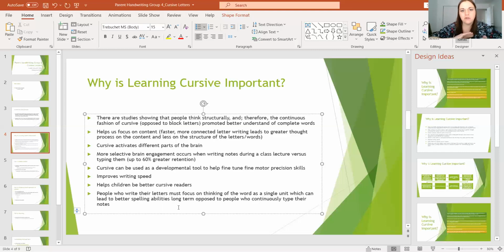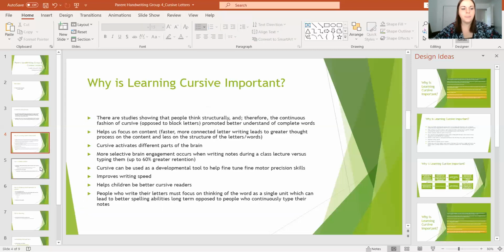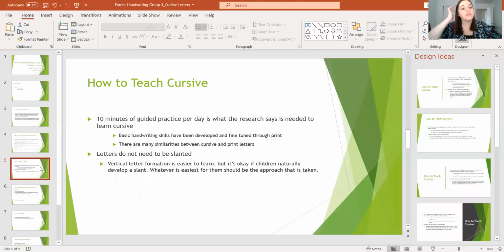So again, this is referring to both cursive and printing, but people who are writing their letters versus typing, the research shows that they end up being better spellers in the long run. So having that handwritten knowledge, and cursive being one of those things that we can use when we're writing out notes and stuff in the classroom, just leads to better spelling long term. So cursive is important.